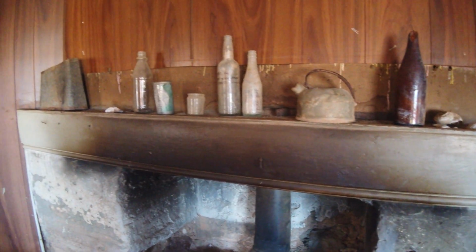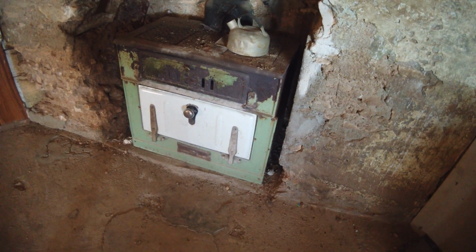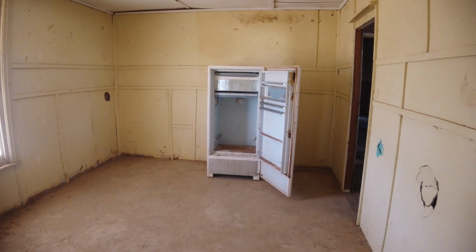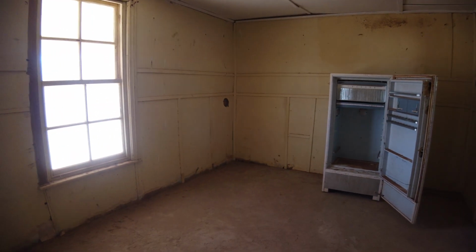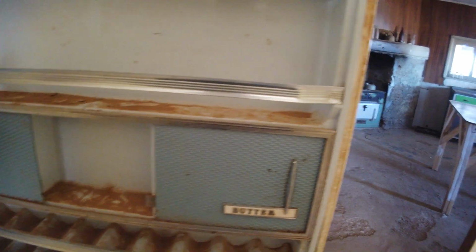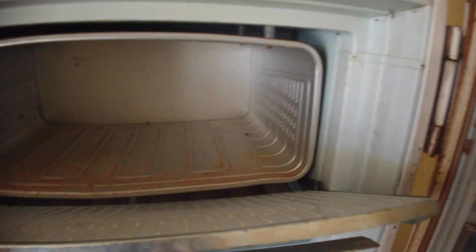Some of the old bottles and bits and bobs. Look at that old stove. That old stove would have been used to heat the whole house. Look in here now. Most rooms that are near the kitchen are a place where you sit down and eat your dinner. So it's possible this room was that. It's got a fridge here. And check out this old fridge. When I was a kid, we had fridges like this. Place for the eggs, butter. Old freezer. It's quite amazing, isn't it?